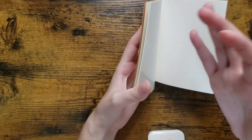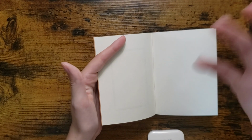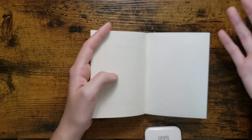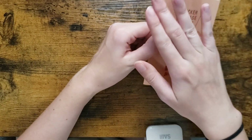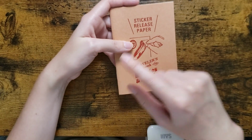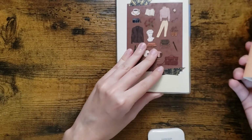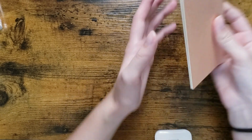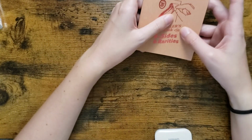Anyway, sticker release paper is sticker paper. You can take stickers off of sticker packs that you own, like larger ones, and stick them in here and then be able to reuse them. It makes stickers more portable, basically, is the function. And so you can customize, and I can put the types of stickers that I just use in this planner, for example, and those will be super portable. So I'm gonna carry it either inside of my A6 planner or with my journal that I use, just to have stickers to decorate stuff with, and that's what this is.